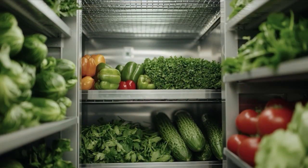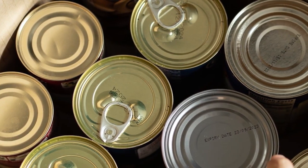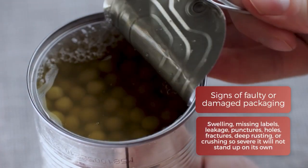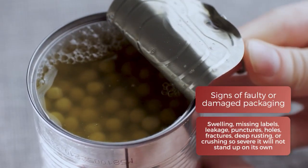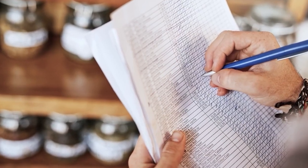Always inspect newly delivered food items for container damage or dents before storing them in the pantry. Some signs of faulty or damaged packaging can be swelling, missing labels, leakage, punctures, holes, fractures, deep rusting, or crushing so severe it will not stand up on its own. Reject any items that contain these faults.